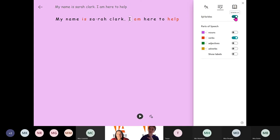For people that need help with writing, with reading as well, you can put the syllables in so it will break the word down for you. And I'm going to just take those nouns, those verbs off. You can change the colour of them as well, actually. So if you don't want them to be red but want them to be blue, you can do. I'm going to take the verbs off. I'll put my syllables back.